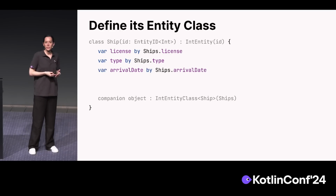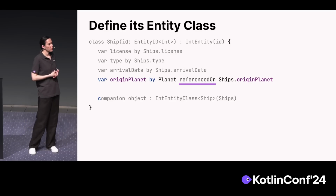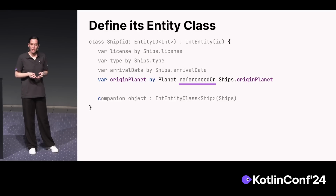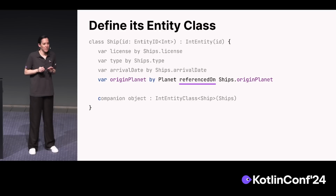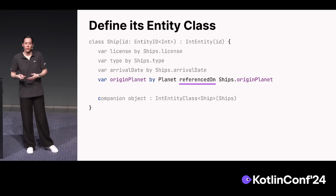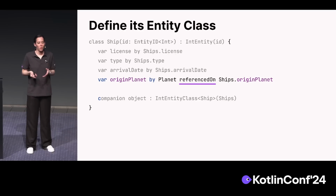The reference field is going to look a little bit different. We use an infix function referenced on, which registers the foreign key constraint in the ships table and stores the field value as a mutable planet entity. So we're no longer just storing the ID of the associated record. We're storing the entire parent entity for that child with all of its fields available.